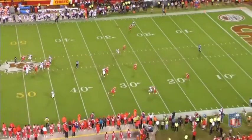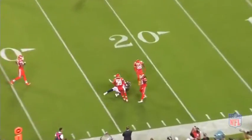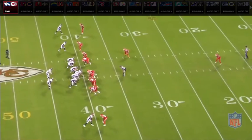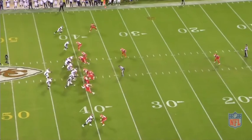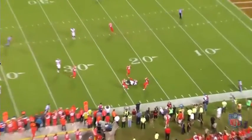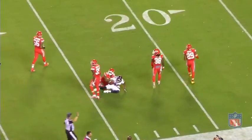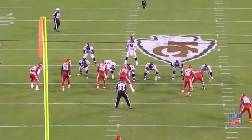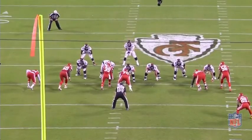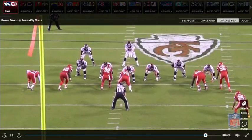Manning comes back and he throws something back shoulder again to Thomas. This was just a tremendous catch. We've got press man-to-man coverage down there. Thomas makes sure he gets a clean release. And like, who was it? The announcer on the broadcast, Phil Simms, said Demaryius just boxes the cornerback out, and it's all because of the release at the line of scrimmage.